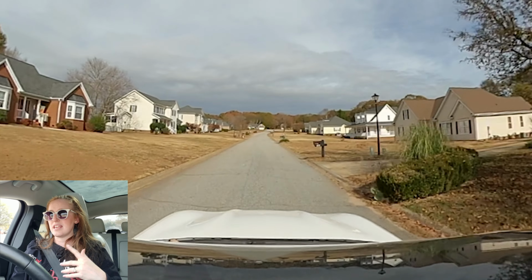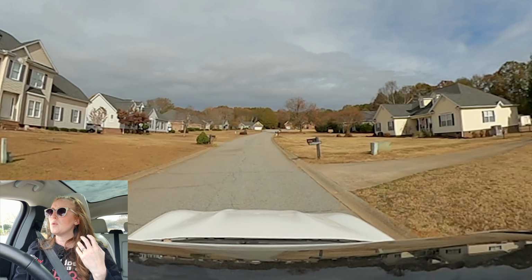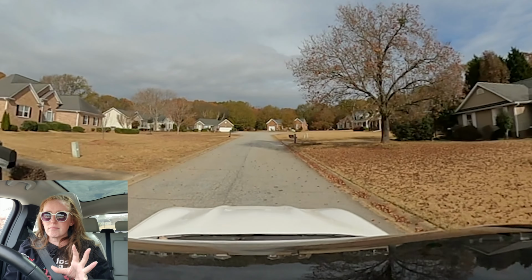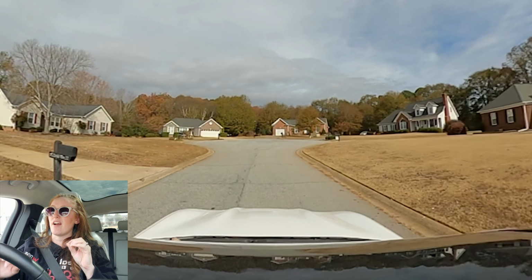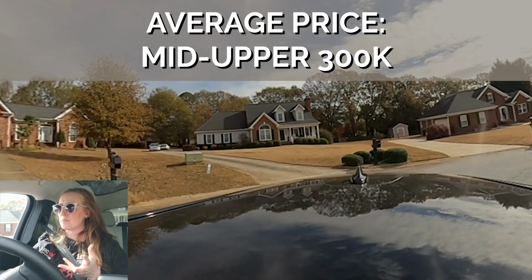Every house here is sitting on about, I would say, an average of a half an acre. You want your space, you don't want to be right on top of each other, but that's what gets you this type of neighborhood in the price point that I find that a lot of people want to be in, which is mid 300s, upper 300s price range.